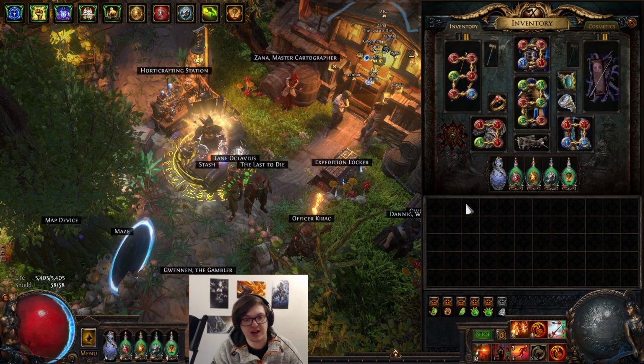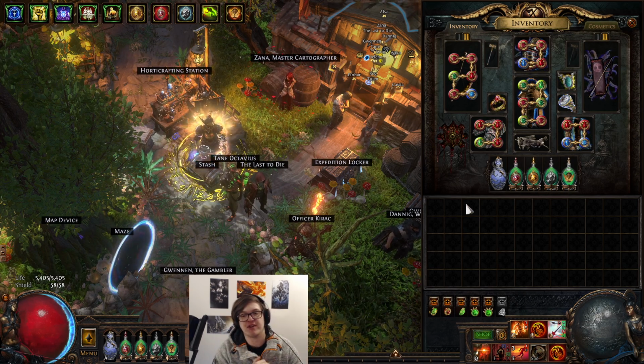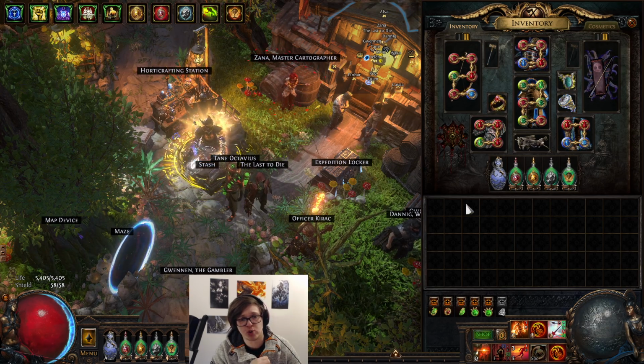There'll be plenty of them in the market because they'll come from stacked decks, from gambling, from farming, from MFing, all sorts of stuff like that, and you'll get your chance to play with the Mageblood probably next league. No problems, no questions asked.